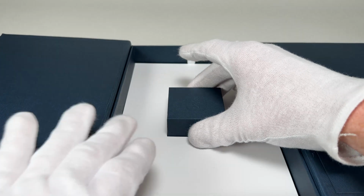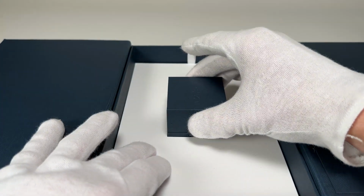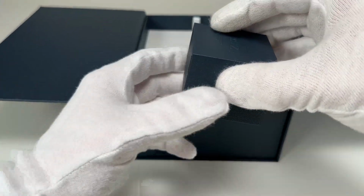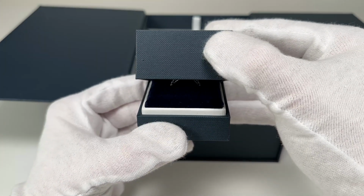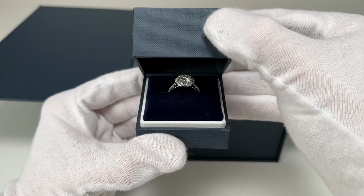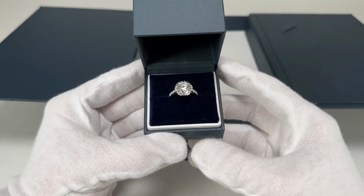Now, there is a little bit of documentation underneath that ring tray, but as always, we get straight to the point on this channel, so let's go ahead and take a look at the ring itself. And you can see that this Bella Vaughan setting with that large natural earth diamond looks absolutely stunning.